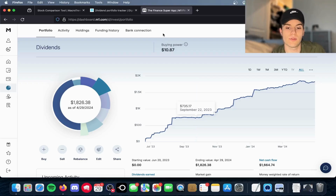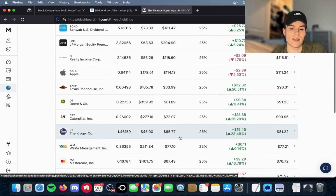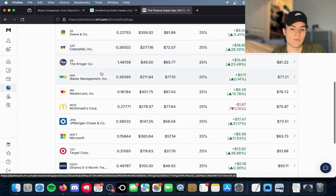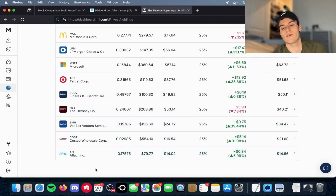Like, let's say, for example, Texas Roadhouse, right? Let's go to my holdings. These are the stocks that I have. I have JEPI, SCHD, Apple, Texas Roadhouse, John Deere, Caterpillar, Kroger, Waste Management, MasterCard, McDonald's, JPM, Microsoft, Target, Hershey, and a couple of ETFs like Van Eck, Costco, Aflac. I can tell you how any of these individual positions work. I can tell you why I like them. I can tell you how I have a personal connection with them.